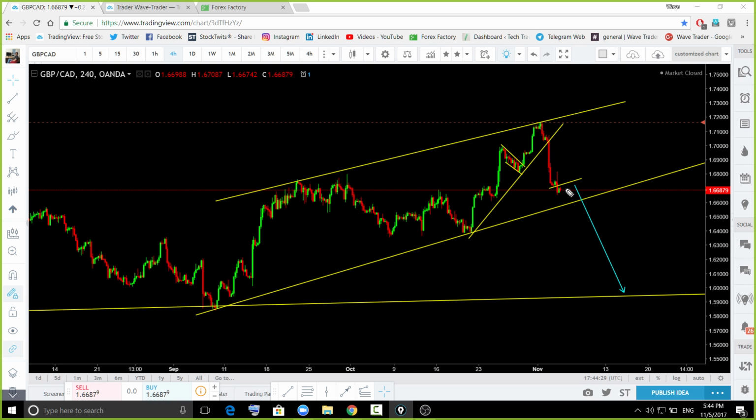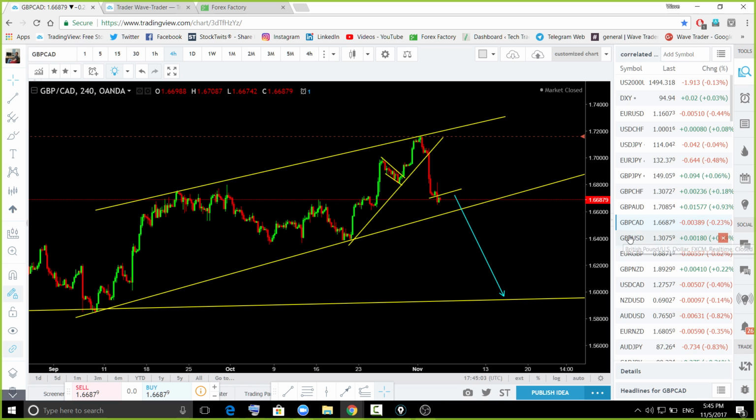Otherwise, if it is going to bounce back because of the CAD, we are getting back within that white channel. For that move, I'm not looking for it. In case that is going to happen, you just need to look at this kind of price action, where after bouncing back from the trend line at this area, you're going to get that move. Very nice trade setups are forming on the pound pairs. You just need to look for the continuation formations.